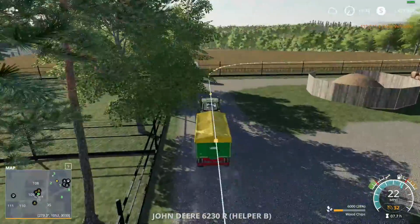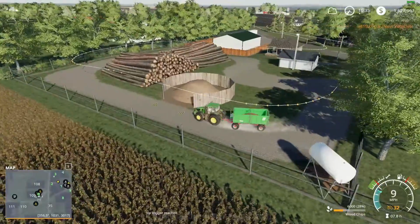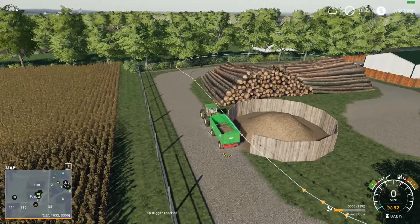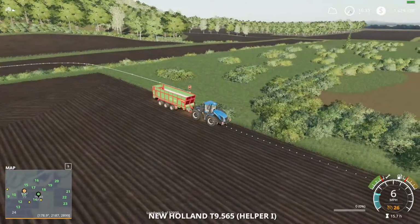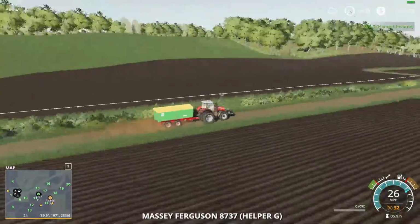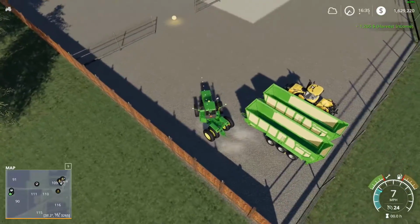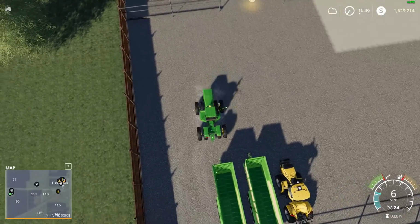So let's check on our stuff. We got our John Deere running on Courseplay. I've obviously been using Courseplay. I love Courseplay. You guys know this about me by now. Fantastic. Gotta love Courseplay. We've also got our New Holland running on Courseplay as well, and our Massey Ferguson running on Courseplay as well. Here's our new John Deere. Hopefully it's not too wide for our course that we already have set up. But for right now, this is going to be okay.